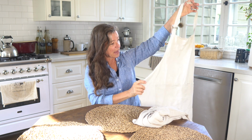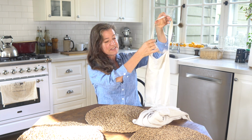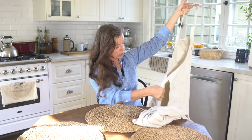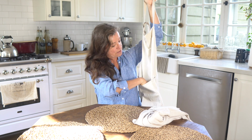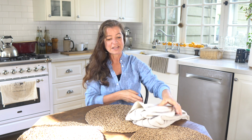Here is another style that's very simple. You just slide it over your head. You can also adjust this to the size and the height of the person, and you simply tie it in back. I always love having pockets in front. I can stick my hands in there, or if I'm running around with my mobile phone, I can stick it in there, or whatever else I might want to put in the front pockets. So that is always a great idea. Some people I know actually collect aprons in all different patterns and styles and sizes.